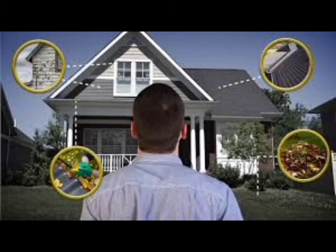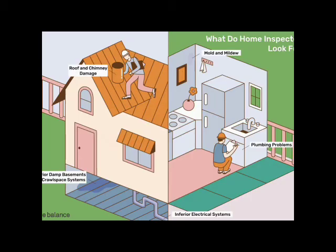Hire a professional. Given the opportunity, investors should almost always hire a professional home inspector. Professional inspectors are trained to scrutinize each and every property, down to the smallest detail. More importantly, however, a real inspector knows how to look at a property with an unbiased opinion.